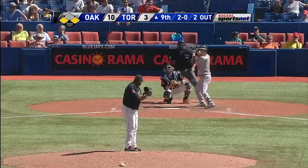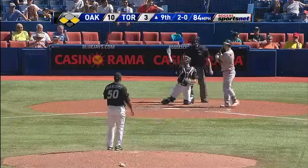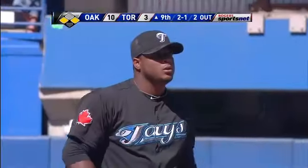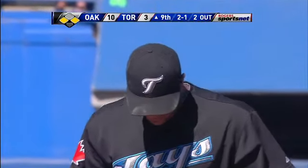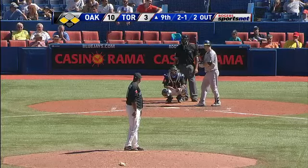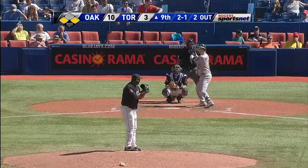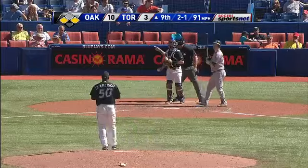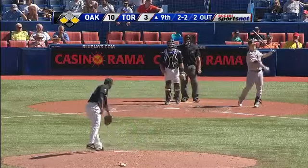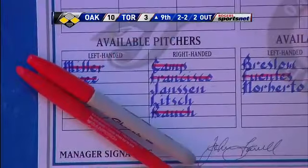Two and 0. There's a strike. Blue Jays have had to use their bullpen. This is the 5th reliever to pitch. The problem is they've all thrown at least 20 pitches. Camp threw 35. Perez threw 35. Miller threw 25. Roush threw 20. And Francisco's thrown 20 already. So some of them are going to be questionable for tomorrow. Yeah, no easy innings, no quick 1, 2, 3 innings.